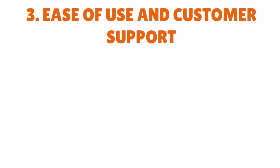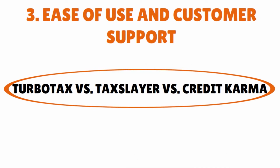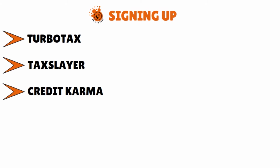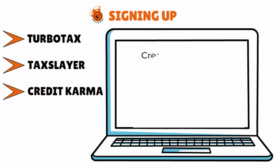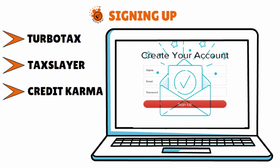Let's also now evaluate the ease of use and customer support. So TurboTax versus TaxSlayer versus Credit Karma, ease of use and customer support. Now, signing up for TurboTax, TaxSlayer, and Credit Karma is very similar. So you will start an account if you don't already have one, and you will need to verify your email address. With TurboTax and TaxSlayer, you will choose your version at the start. But if you end up needing more forms than are covered with your chosen version, you can upgrade while filing your taxes. You don't pay for the service until you actually file your taxes.